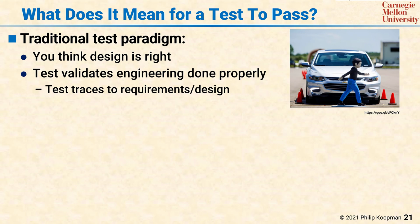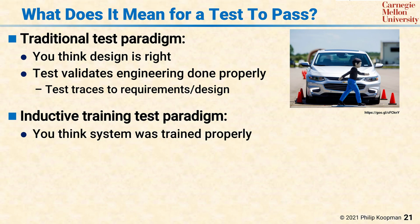On the other hand, if you have an inductively trained system, such as based on machine learning, you don't actually know what all the detailed design is. What you know is that the system trained on some data and seems to look okay on tests, but you don't have a lot of confidence as to why it works. And this means in testing, there are a lot more unknowns you have to decide when interpreting test results.